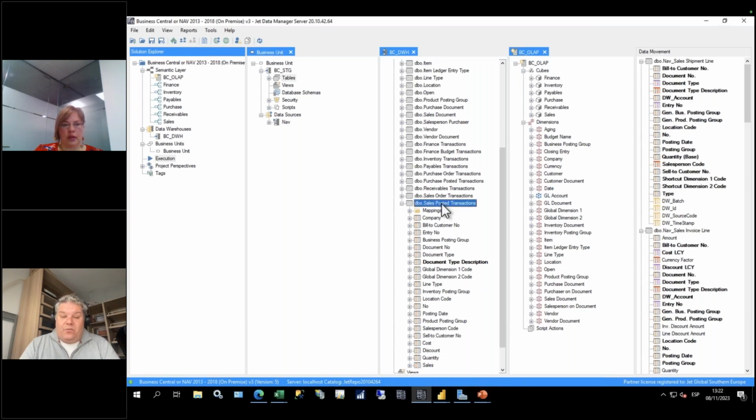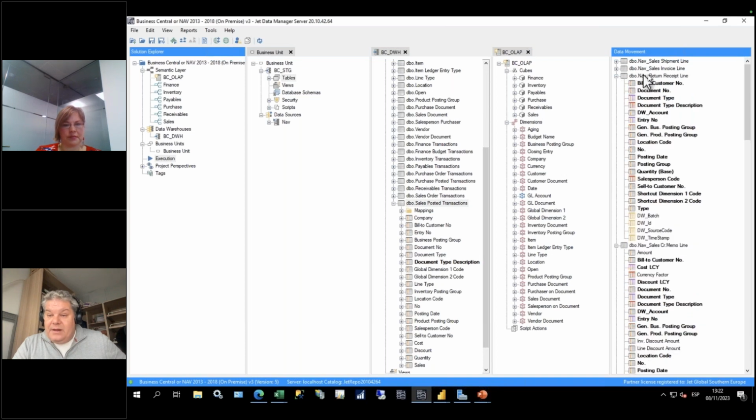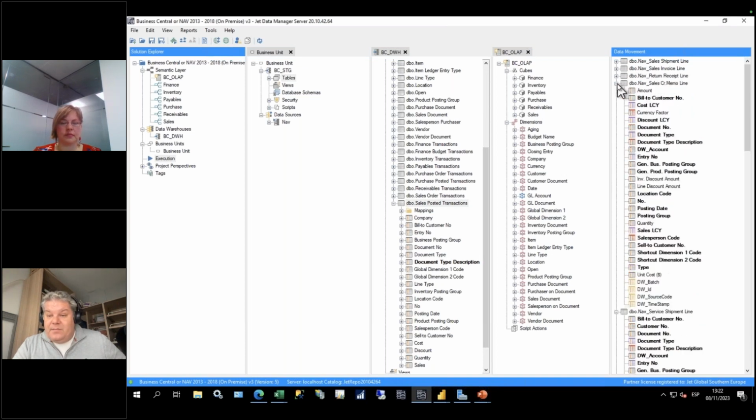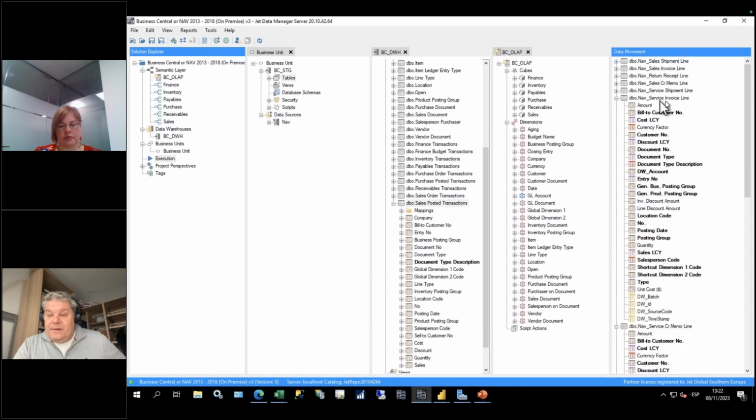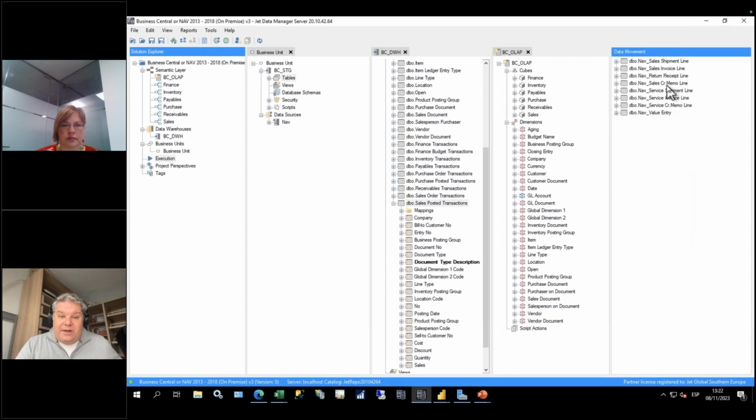But if we take a look at where the information is coming from, here on the right hand side, we can see that using a standard Business Central, you will have to keep in mind the sales shipment line, you will have to keep in mind the sales invoice line, return receipt line, sales credit memo line, service shipment line, service invoice line, service credit memo line, and the value entry table. So here we are unifying 8 different tables onto just one table. So this makes the reporting really easy for those non-IT users.